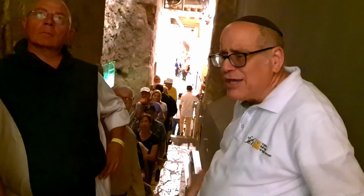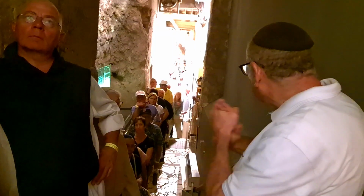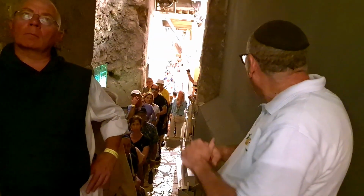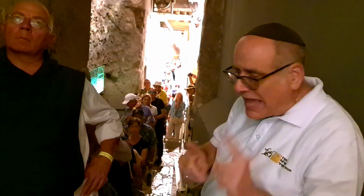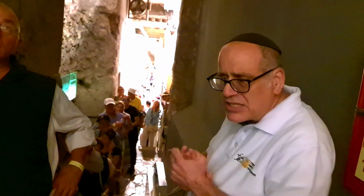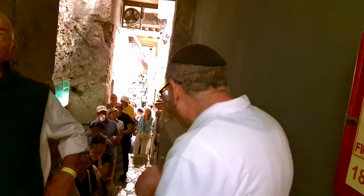Possibility number three: an emergency exit for Kohanim, for the priests who became Tameh, ritually impure, while serving on Har HaBayit, on the Temple Mount. If they become Tameh, they're not allowed to remain there. They would come down discreetly and exit through here. So definitely a gate to the Temple Mount, though not quite sure what it was used for.